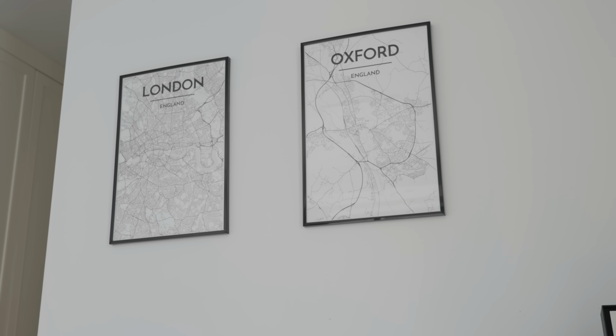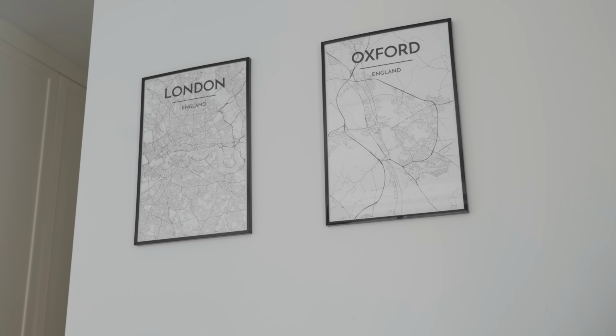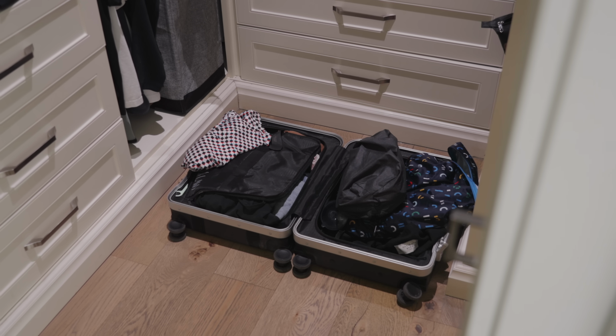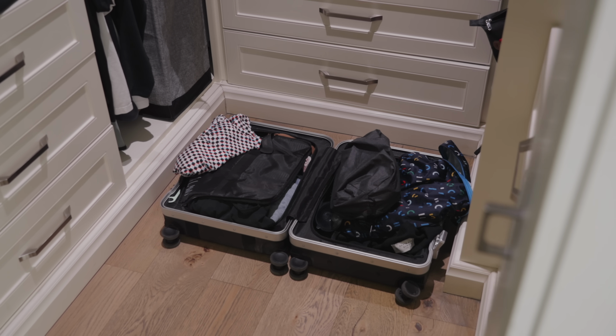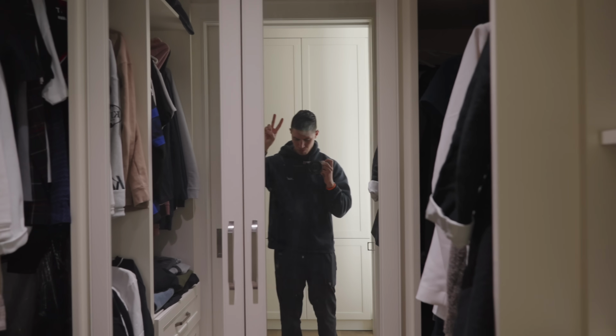And above that, the only pieces of framed artwork on these walls are Kat's. She did her master's in Oxford. She spent a lot of time in London, England, so I think it's cool that those two pieces are up there. If you go throughout the rest of my bedroom, I just have a small little walk-in closet. It's super messy. My luggage is just sitting there. I still haven't unpacked, as I was just on a bit of a road trip.